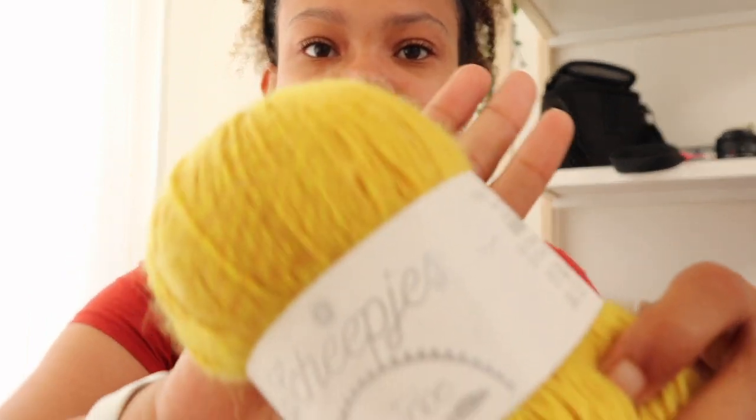I think most of you guys know that Lisa's Knit Club has a knit club in the Netherlands, which I was very excited to join. And we actually went to the park to knit and also visited some yarn stores where I bought the following. I bought this.